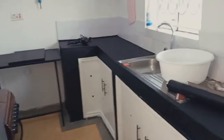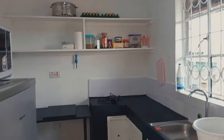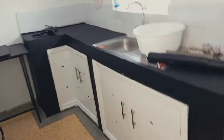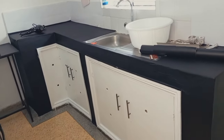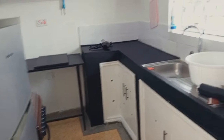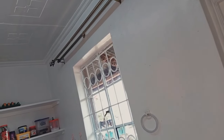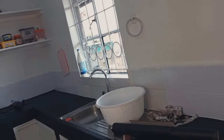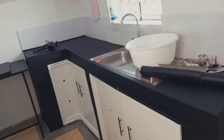So right now, let me just stand on this other side and show you guys how it looks. So far, that is how it looks, and you guys can see, of course, it looks better than it was before. So I want to wipe the top and then put back everything where it's supposed to be, and then I'll wipe the curtain rod, put the curtains, which I feel like I need to also iron. Yeah, so that's a lot of work.